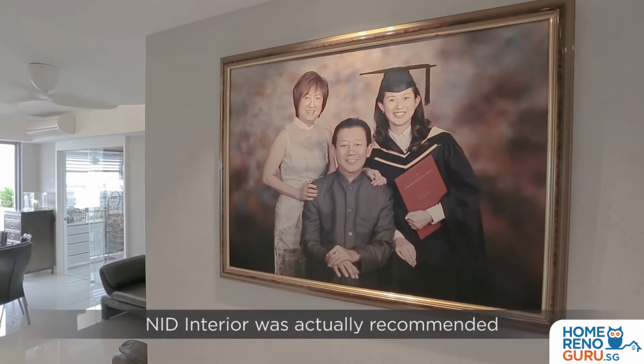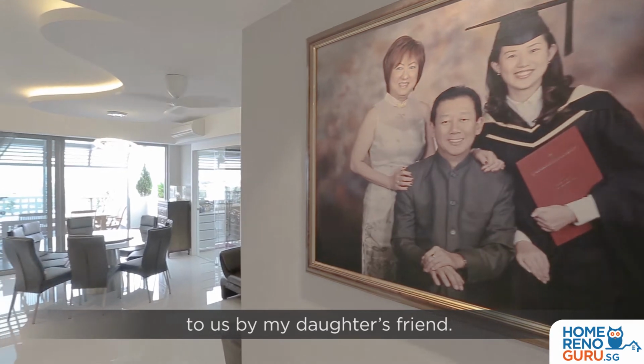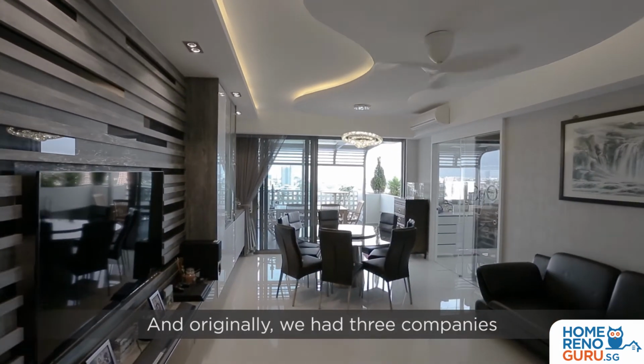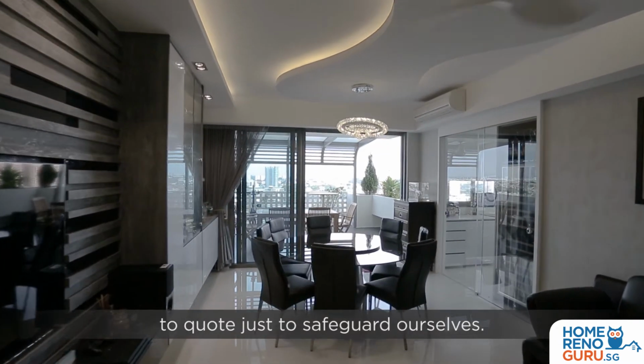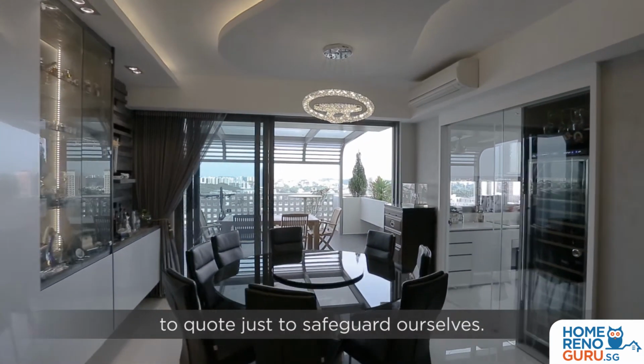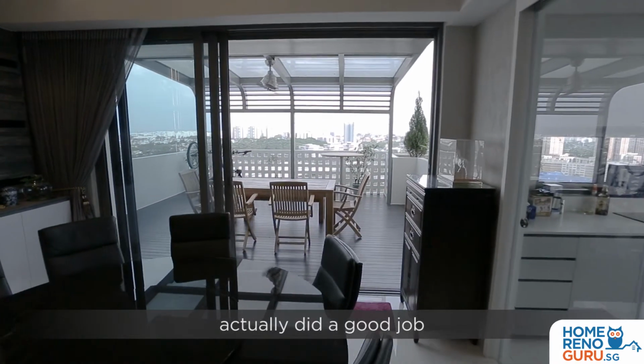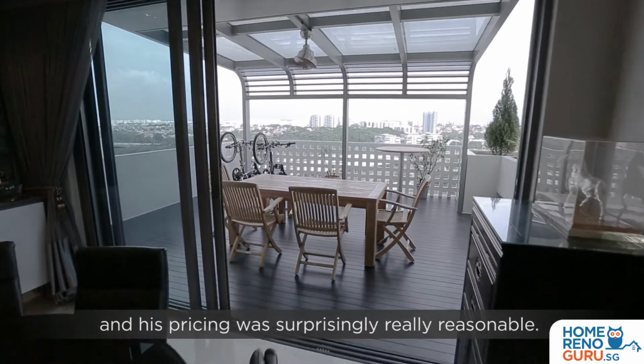NID Design was actually recommended to us by my daughter's friend. Originally we had 3 companies to quote, just to safeguard ourselves. And Sam from NID Design actually did a good job, and his pricing was pretty reasonable.